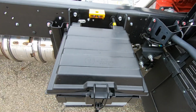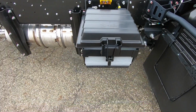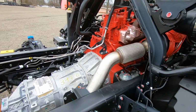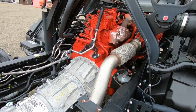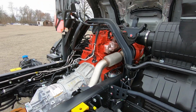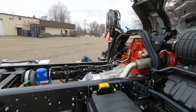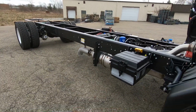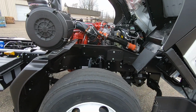This does have upgraded AGM batteries. I'm starting to do that more. I think that's a good idea just because of the cold cranking amps. I believe it's 925 for a set of two batteries, which is great. Okay guys, I think that's it. Hope that gave you a good overview of the FVR chassis.